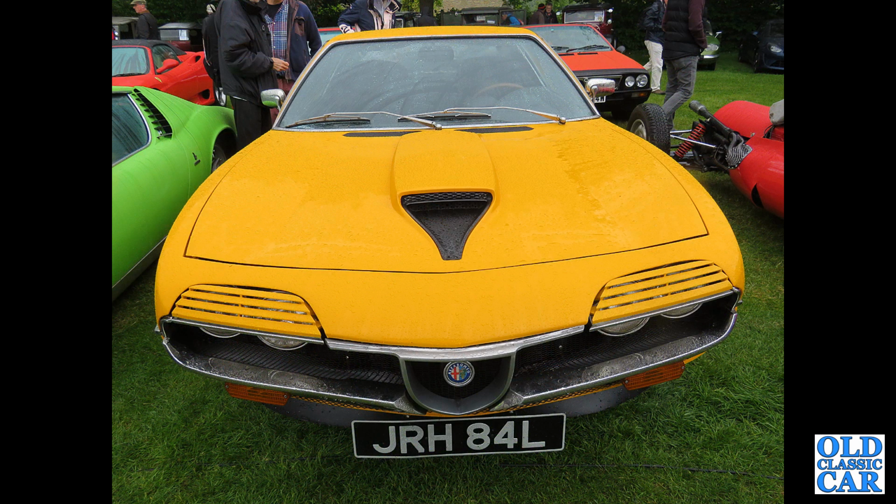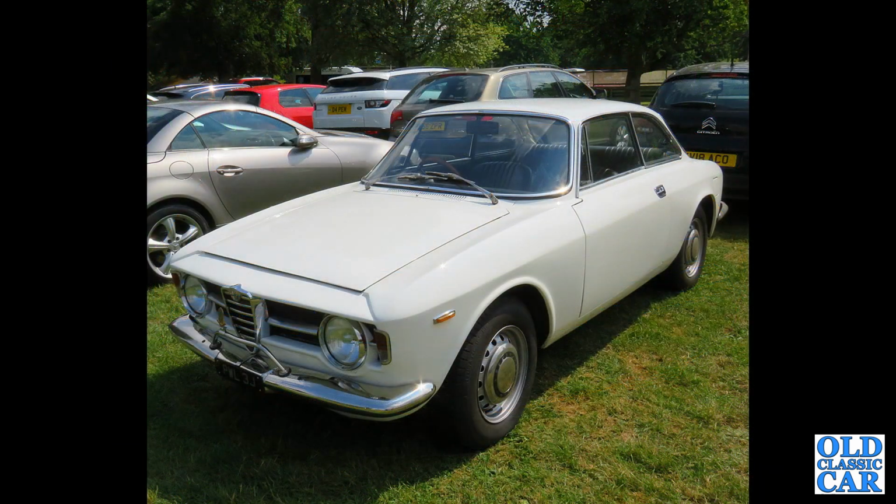Head-on view next of an Alfa Montreal, this car dating to about 1972. Next up we got PWL3J, that's an October 1970 GT Junior 1300 with a 1296cc twin cam engine.